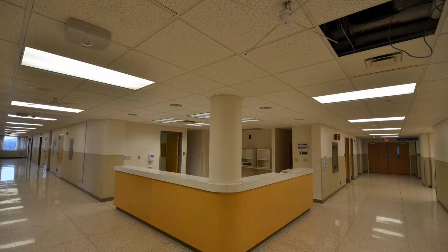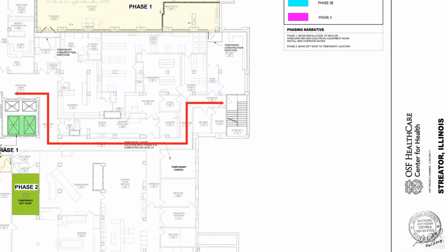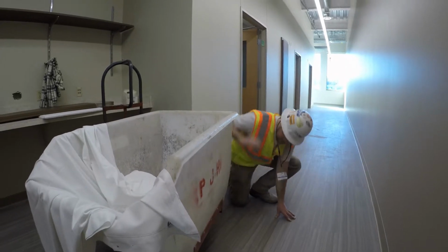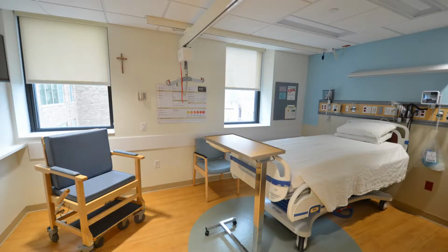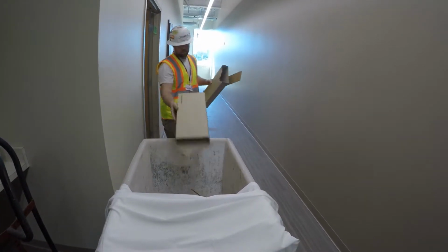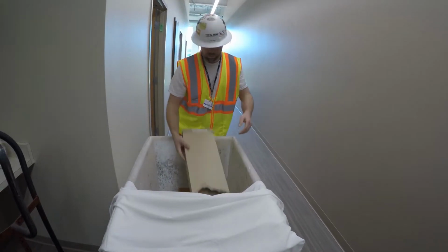Movement of material, equipment, and debris through OSF buildings is restricted to designated pathways. Identify the route on the map for transport. All carts and dump carts should be in good working condition, not scratch the floor finishes, and roll quietly so as not to disturb staff and patients. All debris carts should be covered during transport through any OSF building.